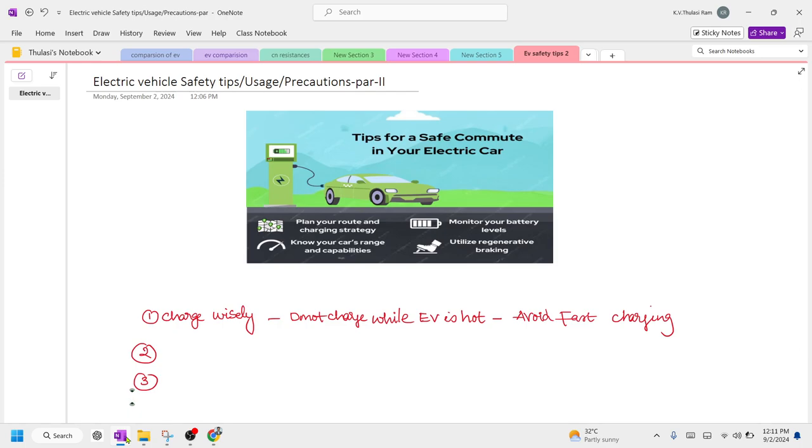Today we are going to learn some basics regarding electric vehicle safety, how to use an electric vehicle, and what precautions are to be followed. So the first one is: charge your electric vehicle wisely or intelligently. Don't charge your electric vehicle whenever it is hot. When you have already traveled in the electric vehicle and you come home, don't charge the EV while it is hot. Almost always it is recommended not to use fast charging, use only domestic charging.